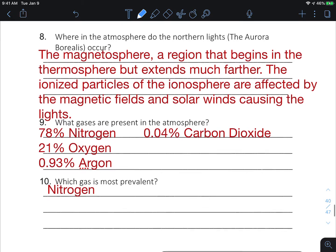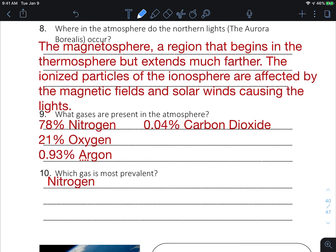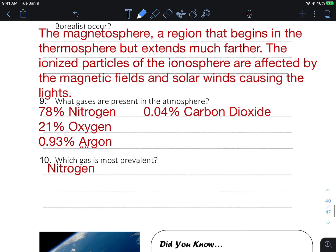And then the gases that we see in the atmosphere, you can look these up anywhere or in one of the videos that we've posted: 78% nitrogen, 21% oxygen, 0.93% argon, and 0.04% carbon dioxide. Each one of those has a different effect on weather. Nitrogen and oxygen have the least effect, but carbon dioxide and water, which we don't list here, are two that have a very big effect on our weather.